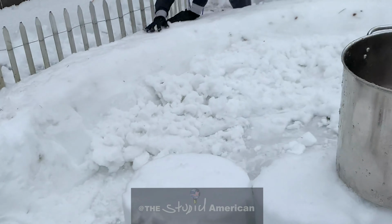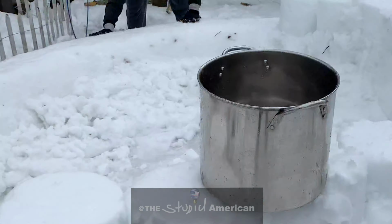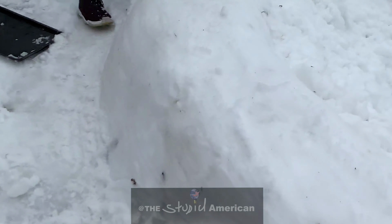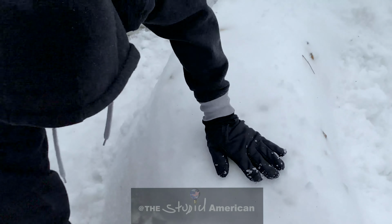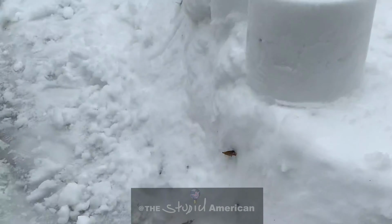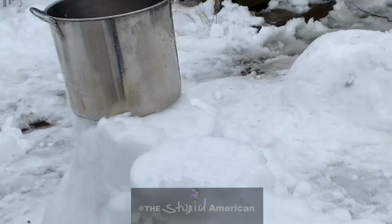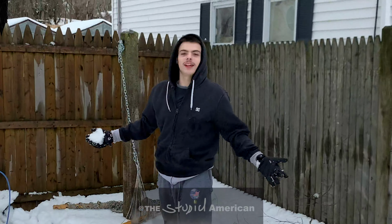It's coming together. Look at this baby. Woohoo! Look at that smooth wall. Look at that. It's like you've done it before. Look at that, dude. Dude, I had dreams about making an igloo. And that's why I'm doing it perfect. I've reached full saturation.